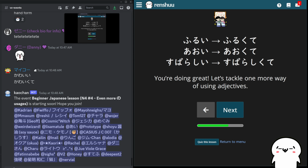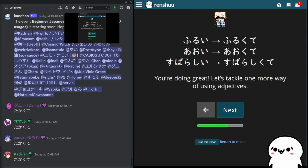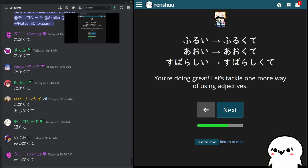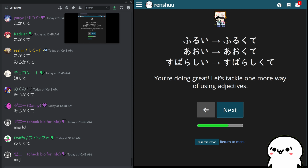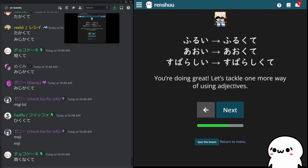Now, let me give you a few. So give me the te form real fast, okay? Tall. Takakute. How about short? Let's go with physical dimensions. Short. Mijikakute. How about short in the sense of low, as in height? Like you wouldn't say a building is mijikai. That's short as in a horizontal distance. Hikukute. So that's more like low, right? But we would say low in English, but it would also mean not tall, as in it's a lower vertical dimension. Okay, good.